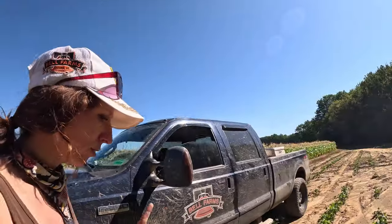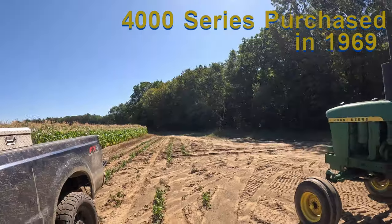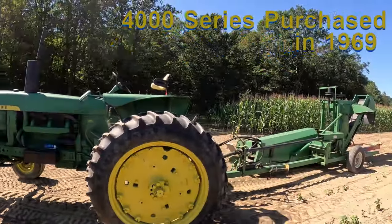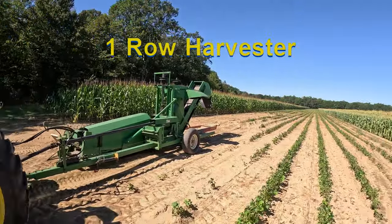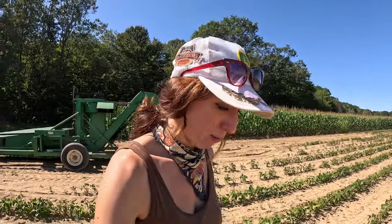Wanted to show you guys that this is the tractor we use to pick beans. She's a good old girl. And our bean picker. We did have a bunch of beans here. We were able to pick most of them. It's kind of hard to pick beans in the middle of corn season, so we usually try and plan to have beans at the beginning of the season right before we get ready to start picking corn. Seems like that works best for us.